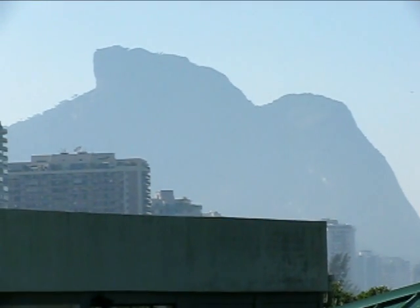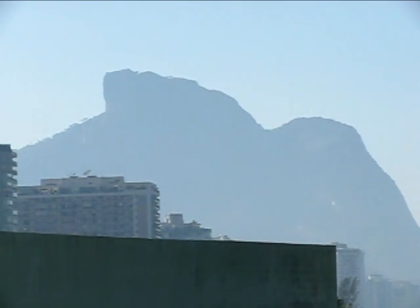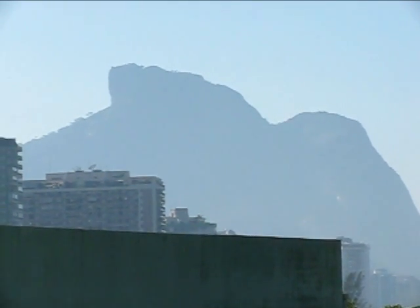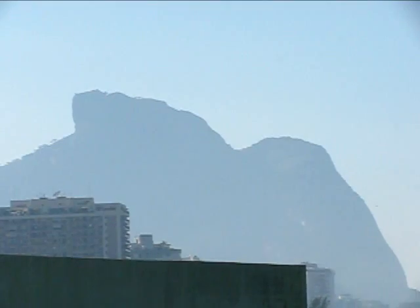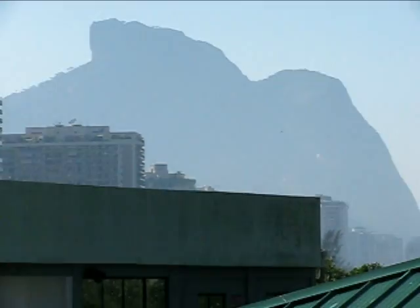Well, I ran out of batteries at the end there, but like I said, I see this mountain every day, and so I was able to obviously come get a picture of it from here. This is what we were up at. This is Pedra da Gávea, called Topsail Rock. You can kind of see, I guess it kind of looks like a ship's topsail.